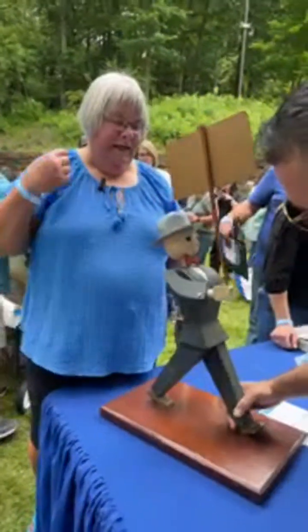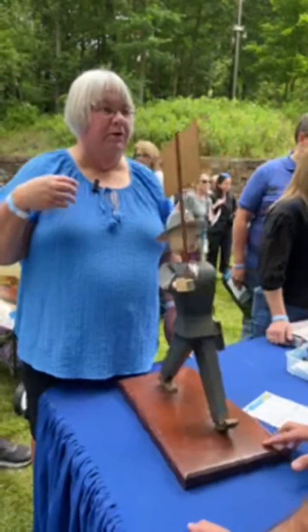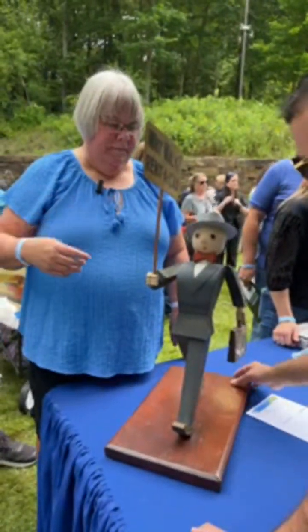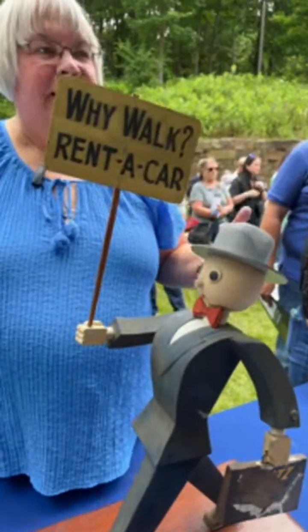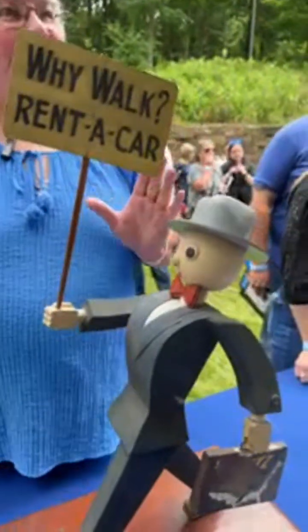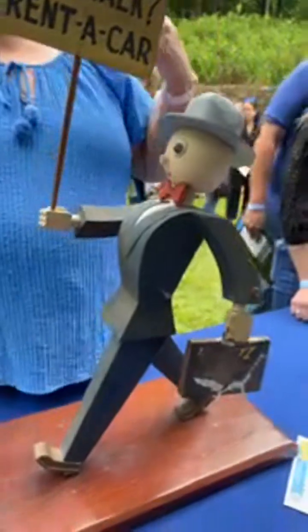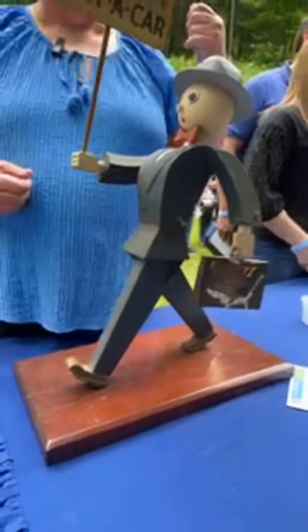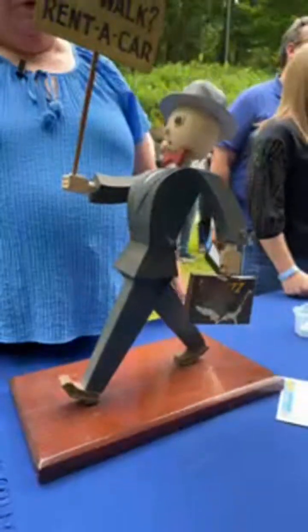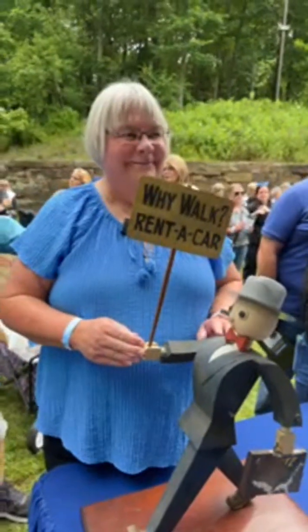Wow. And what is the story on this guy? His father had a Hertz rent-a-car franchise in Joplin. This little guy sat in Union Station in Joplin with a telephone. You would pick up the telephone, and it was a direct line to the Hertz counter, and you could say, I need a rental car. So this little guy says, why walk? Rent a car. Wow.